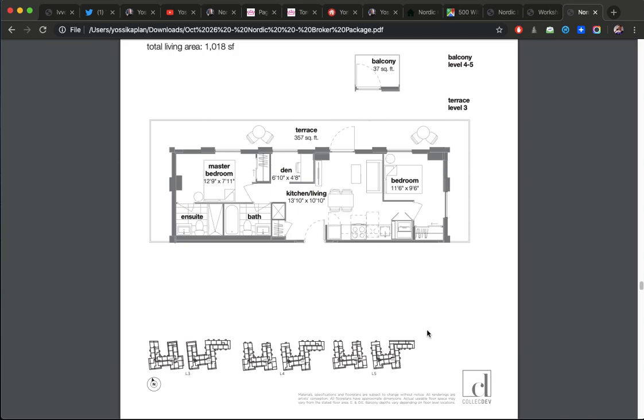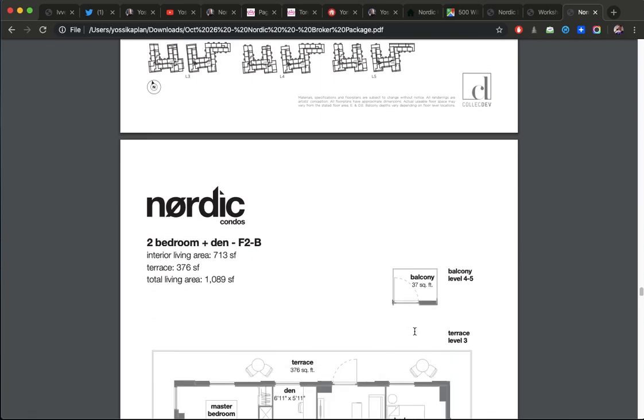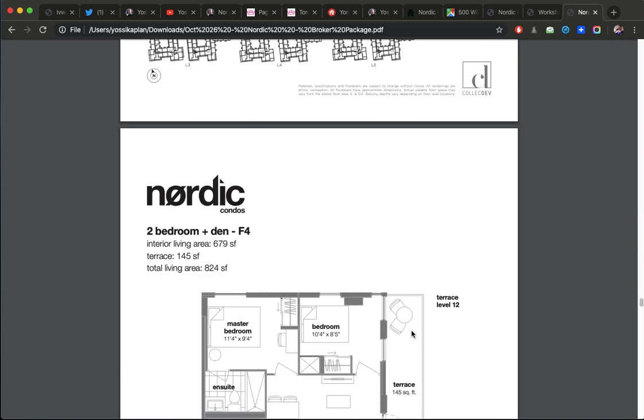These are nice units. This unit is facing north. If I read it correctly, I like it. It's got light from all directions. Remember, North East Toronto is not true north, okay? It's northwest, so you will get afternoon sun in the summer months and in the spring months, okay?